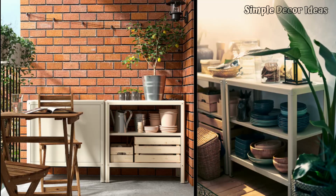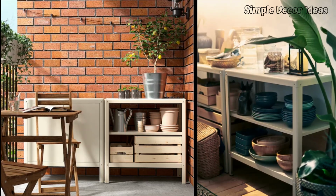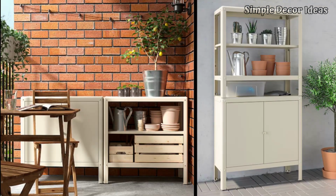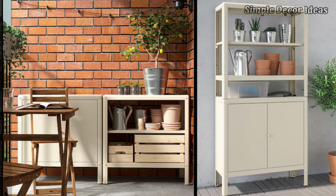26. KALLAX Shelf Unit. Flexible, durable shelving unit that is great in bathrooms, hallways, or on balconies, with space for everything from plant pots and tools to shampoos and shoes. Perfect to combine with the KALLAX cabinet.